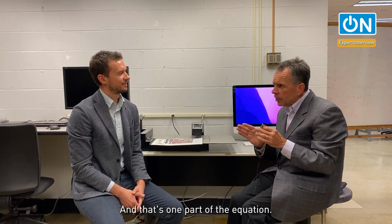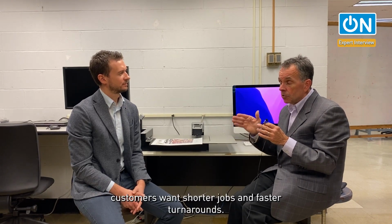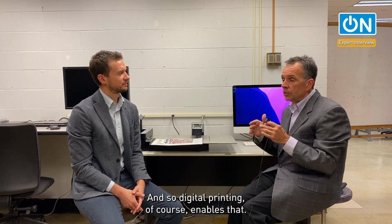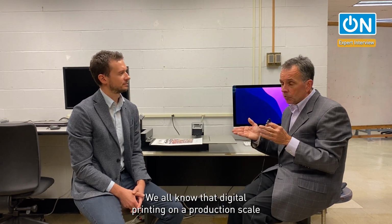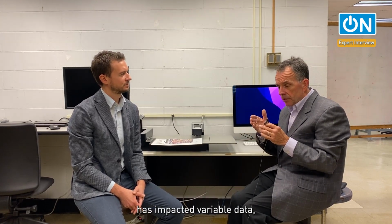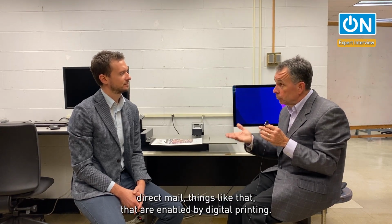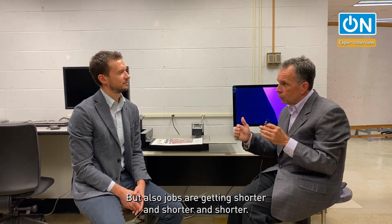And that's one part of the equation. But the other part of the equation is customers want shorter jobs and faster turnarounds. And so digital printing, of course, enables that. We all know that digital printing on a production scale has impacted variable data, direct mail, things like that are enabled by digital printing. But also, jobs are getting shorter and shorter and shorter.